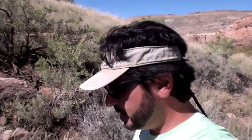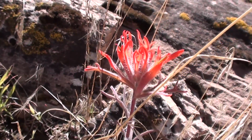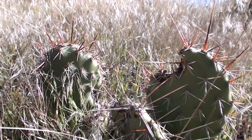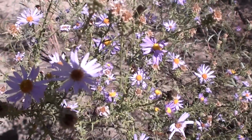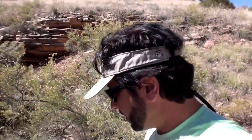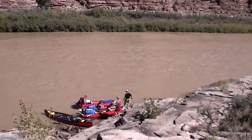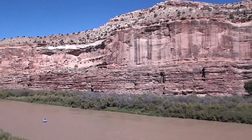We're taking a lunch break here, and I'm just taking a little walk up this hill from the river, stretching my legs out and seeing if I can get a good view up here on this side of the canyon. We're in Horsethief Canyon, taking our lunch spot. Everybody's got a beer cracked after lunch, and we're taking it nice and slow down the Colorado today.